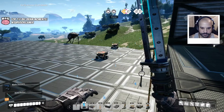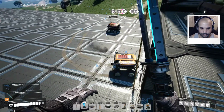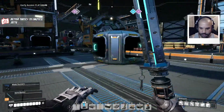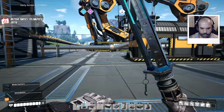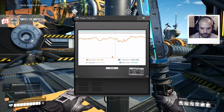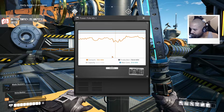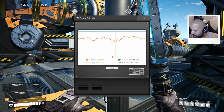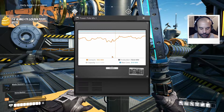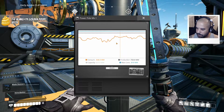Look at him go. Look at twinsies. Fantastic. This factory is beautiful. Oh yeah, I didn't even check what kind of power we're generating now. 758. We got room to grow still. I can still throw another coal generator down there too. I got room.